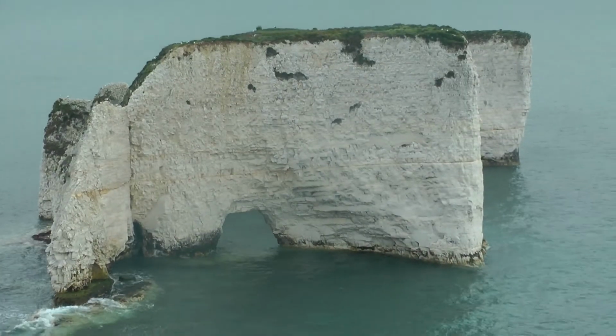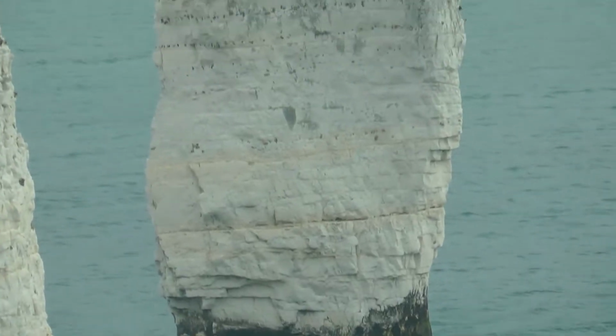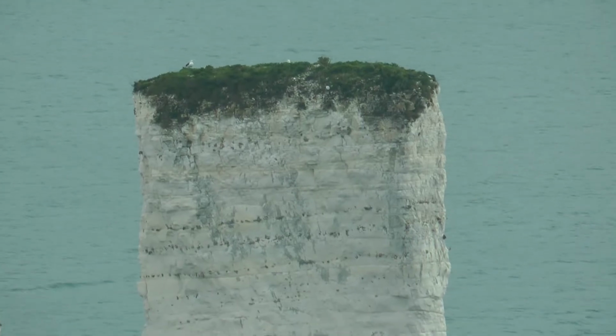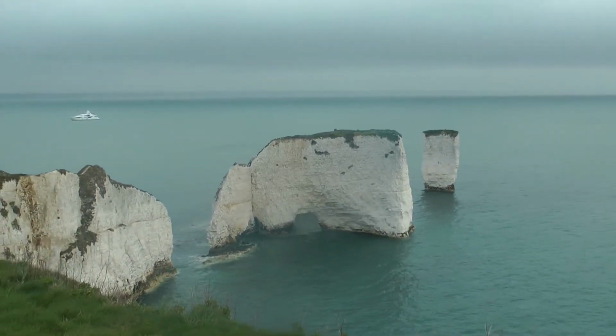So behind me now we have Old Harry's Rocks. Old Harry's Rocks are fabulous. That which lies out to sea used to be part of the headland. Out to sea would be Old Harry's wife, which is now a stump.